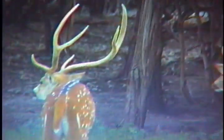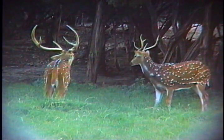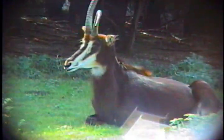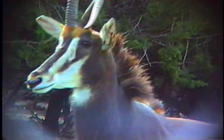Fossil Rim has hosted conservation students and professionals from as far away as Zimbabwe, Nigeria, India, Nepal, Mexico, Costa Rica, Brazil, and Venezuela. In Asia Minor, the Mediterranean region and North Africa, they are threatened by two main factors: habitat loss due to human encroachment and hunting.